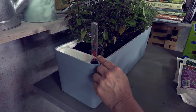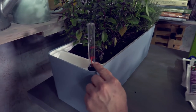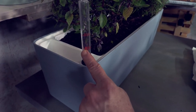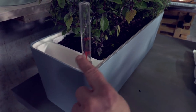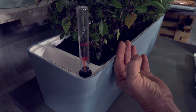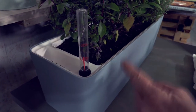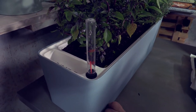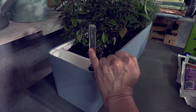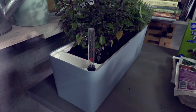So your little indicator goes up. You see that little red guy in there? So there's a maximum and a minimum, just like when you're checking the oil in your car. All right? And that's where you want to just keep it. The plants then take up the moisture from the sump, okay, and then they grow. When the sump is running low of water, because remember the roots are not sitting in it, it'll go down to minimum. You then just add more water.